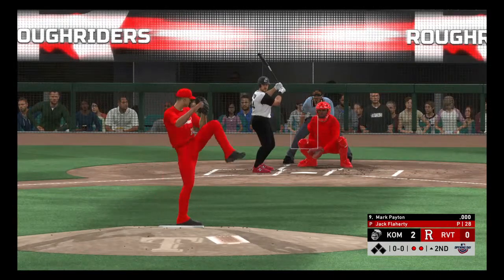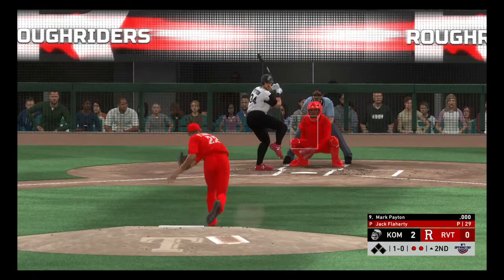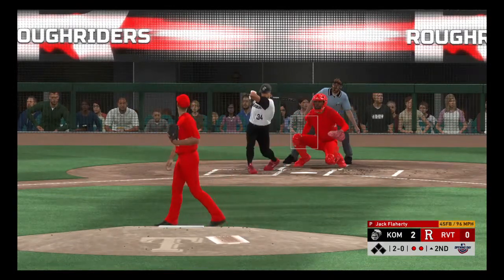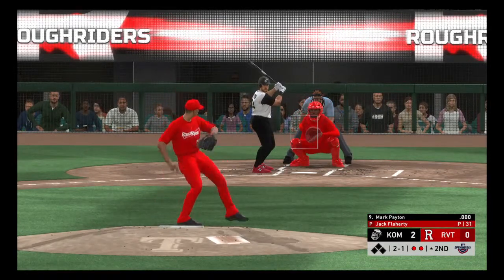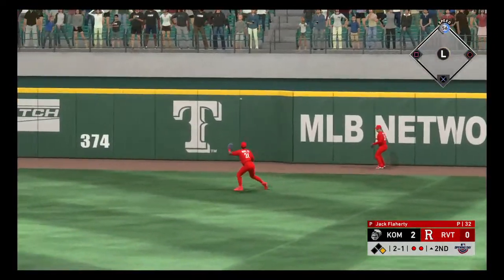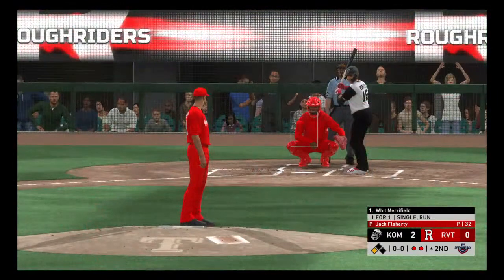In now, Mark Payton. Here comes the first pitch. There's a fastball well off the plate for a ball. 2-0 now. Pretty easy takes to start out this at bat. None of those pitches were even close to the strike zone. And it's fouled away. And he turns on one, sending it high and deep to right. A ball that's carrying. But he has no chance to make the play. It's off the wall.